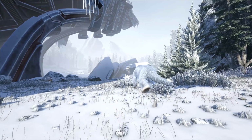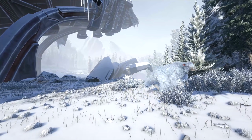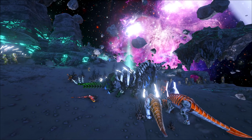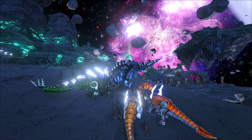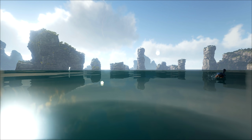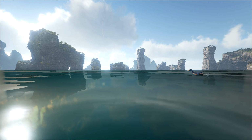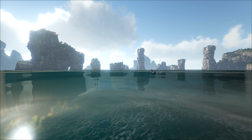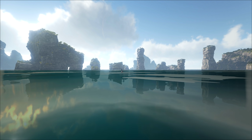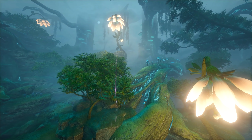In this video, I'm going to be sharing with you my journey on GB7X's Duo servers for Windows 10. These are currently the most popular Duo servers that I've found in the whole of Arks, so they're going to have high pop, plenty of trouble for us to be getting into. I'm going to be checking out these servers, seeing what I think of them, and see how I do just playing solo. So I have played a little bit on this server already, and I'm going to highlight that for you in just a second.